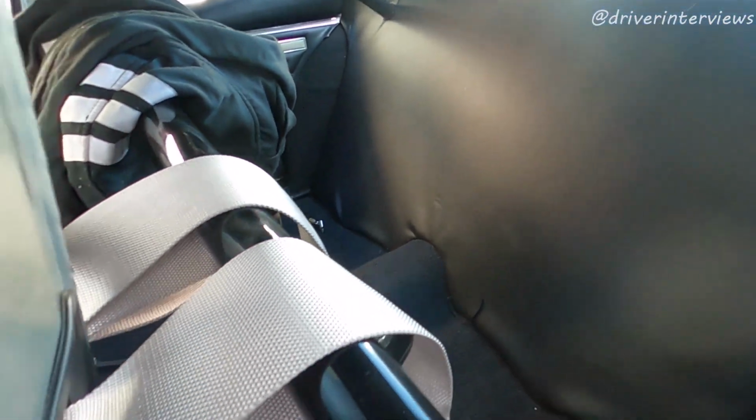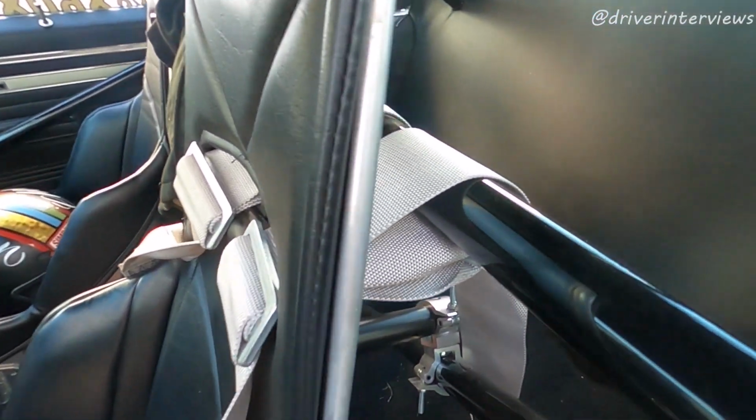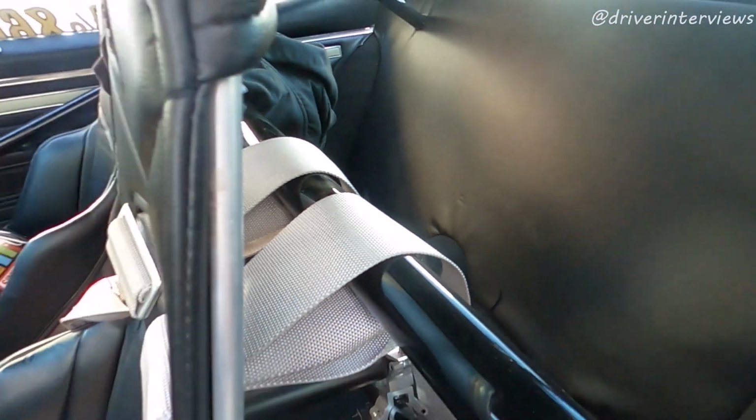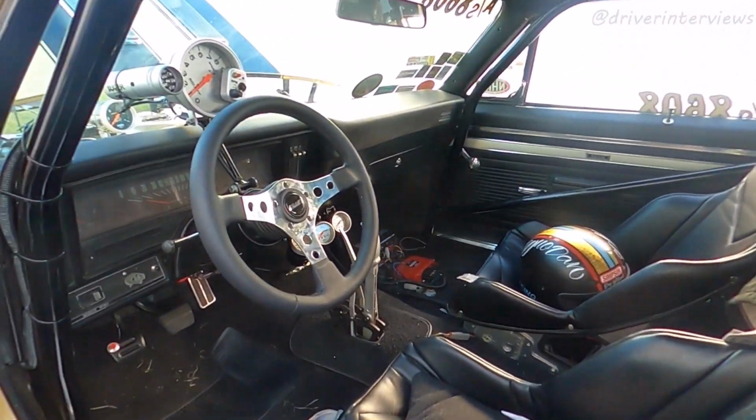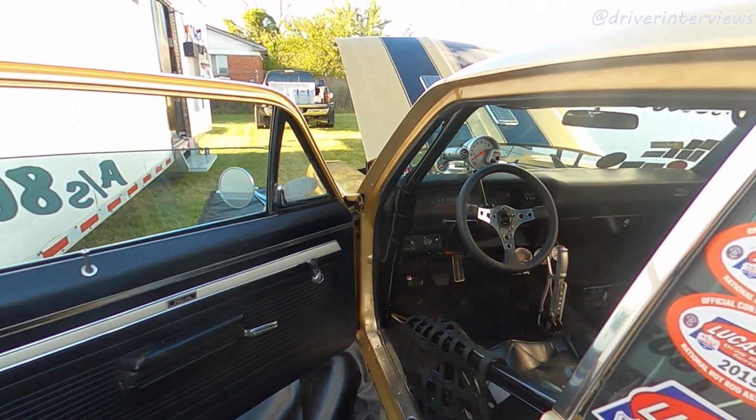Okay. Now there are no factory seats in this Nova, but that's okay. And there's no rear seat. That's not required anymore as soon as you put a roll bar in. What size is that Black Magic clutch? 10 inch. 10 inch, okay.